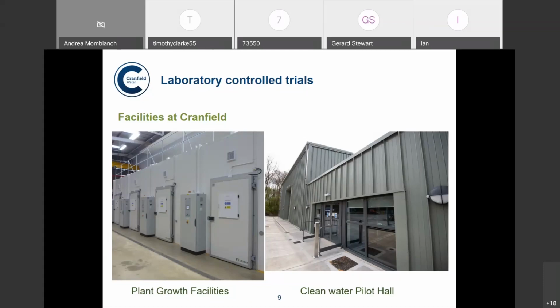We also have a pilot hall on the water theme in which we have different devices, such as, for example, an erosion flume that we used for the erosion experiments.